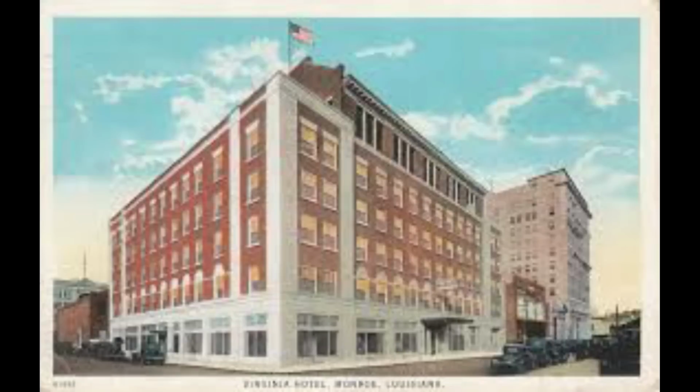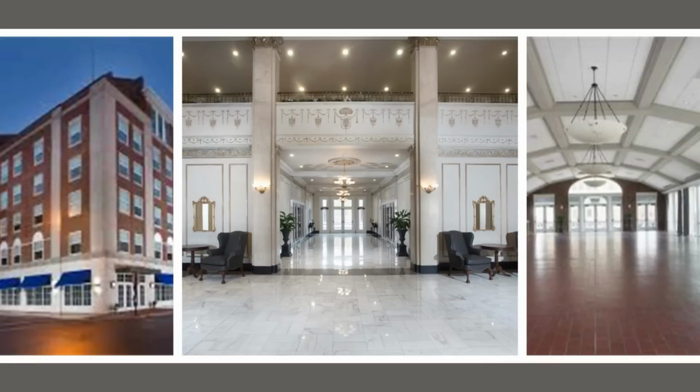And had 3 ballrooms. The hotel was closed in the 1960s, and it became a state office building. The building was restored in 2016 and became the Vantage State Building.